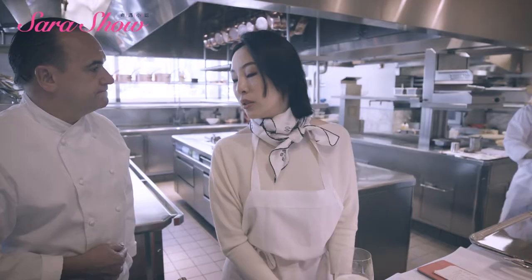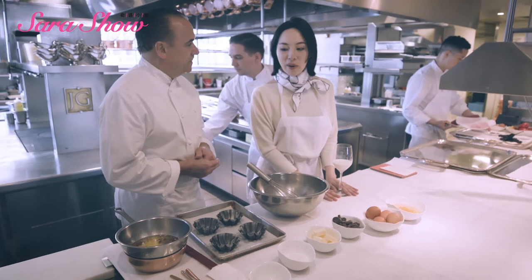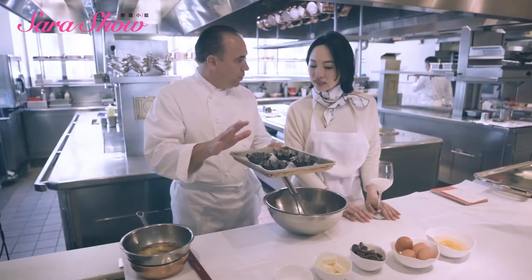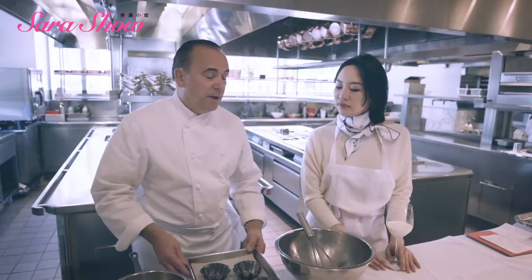When did you invent chocolate lava cake? In 1987? 87. Tell us the story behind that. So it was actually a chocolate cake, almost like a cupcake. It was served warm with vanilla ice cream. And we did a party for 500 people. So we put 500 molds like this in the oven. The temperature of the oven dropped.